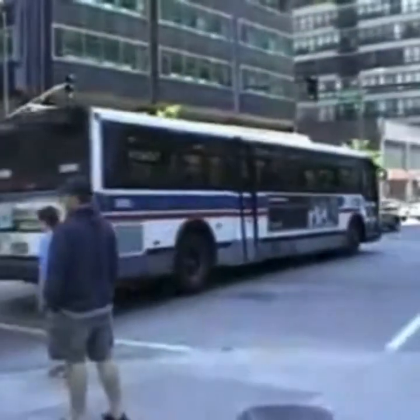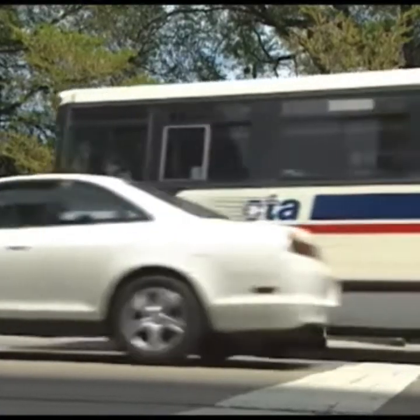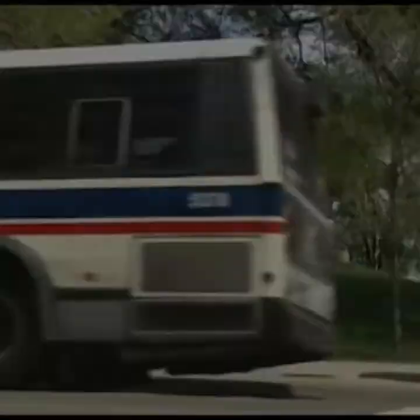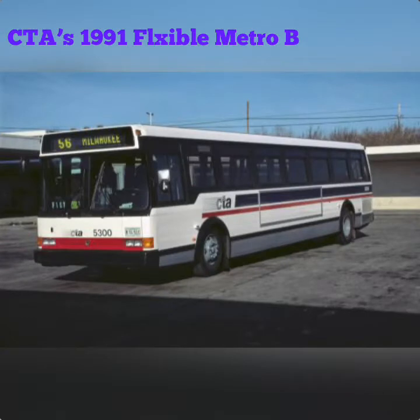This is the second variant bus evolved, and I rode this bus throughout from late 2001 all the way up until 2008 when they were officially retired. The GTW Railfan 1995 proudly presents the 1991 Flxible Metro B.